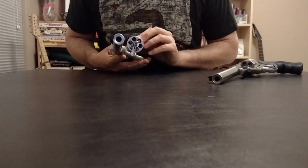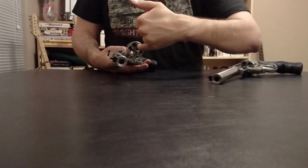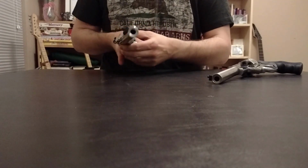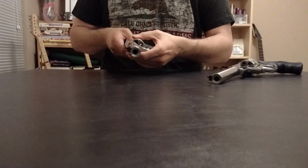When you look at it, you can see it's right up there at the edge. I can just take it with my pinky here and push it out a good half inch. So it kind of looks intimidating in the revolver, as you can see here. It's right there. It's kind of cool.